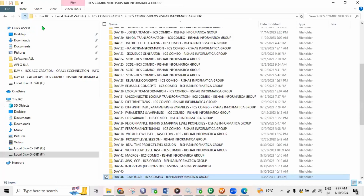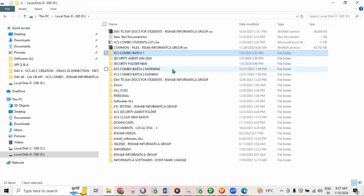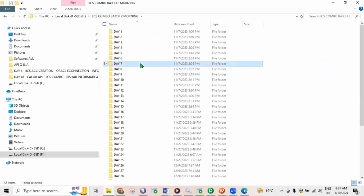So this is the combo batch 1. Similarly, we have the combo batch 2 last session also. This is the morning batch. This is the evening batch. IICS combo batch 2 morning and evening. So we maintain like this.